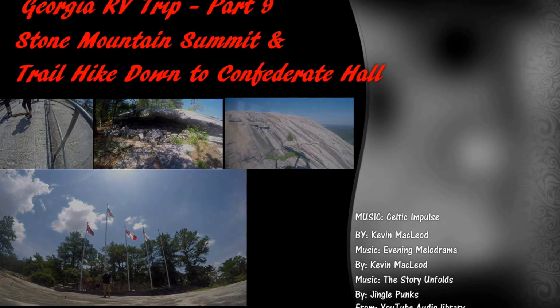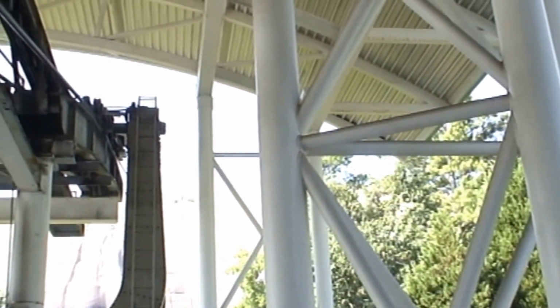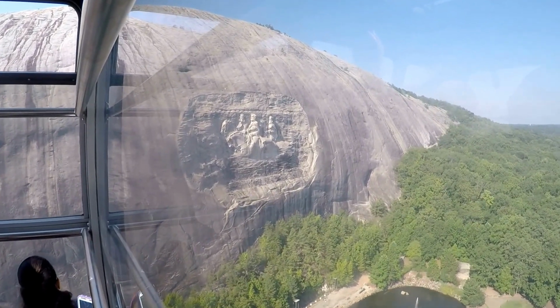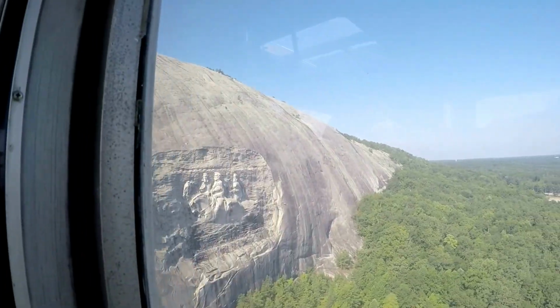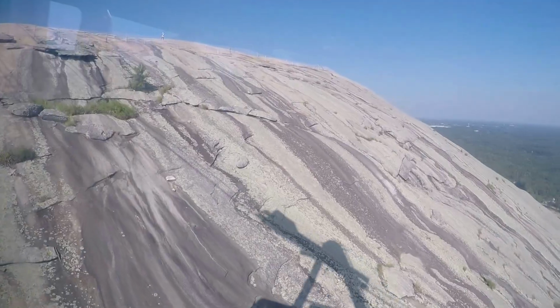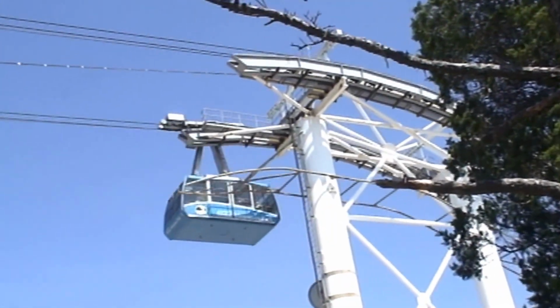Getting off the tram ride to the top, we will be exploring the mountain summit, and after a short rest at the summit complex, we will walk down the trail to the bottom of the mountain, which ends at the Confederate Hall. From there, we can then take a shuttle bus back to the main parking area at SkyRide Lot, where we parked our vehicle.